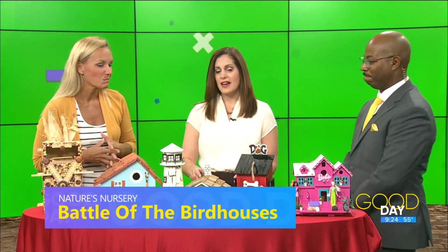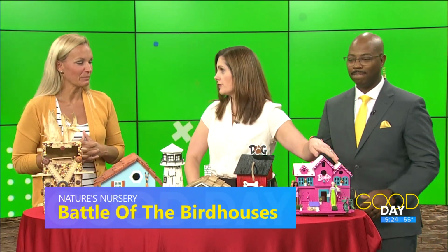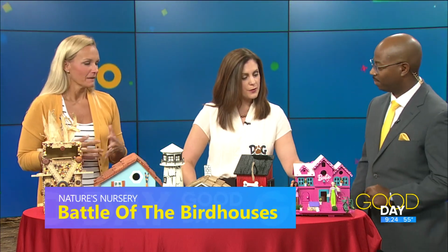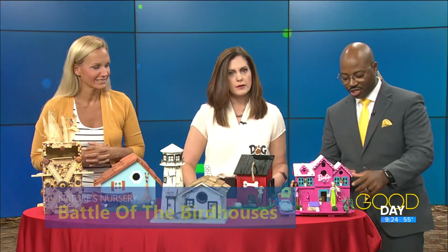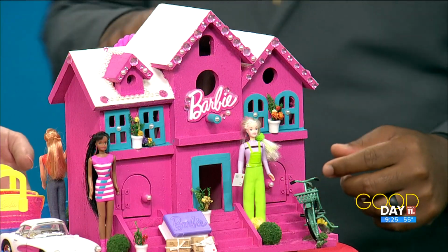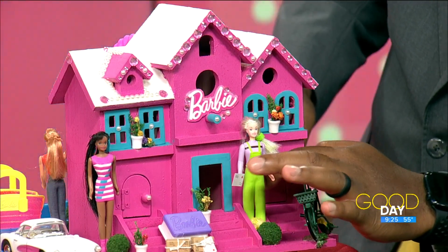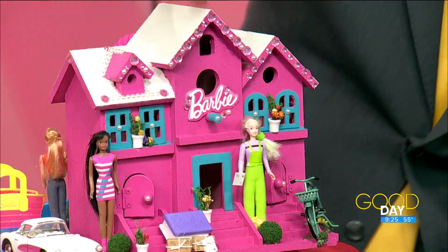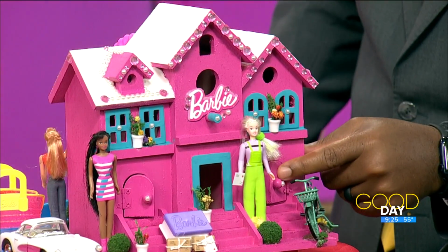Well, they've come up with some fantastic things. Let's start with this Barbie house over here. The Barbie dream house. This is wonderful. Yes. Stephen was playing with the, there's like a beach chair, but it rocks a little bit here on the back. Turn it around. The doors open here a little bit. So if you check that out. Yeah, that one's pretty elaborate. People are really paying attention to detail on these.